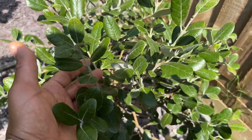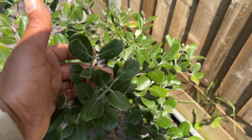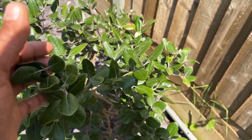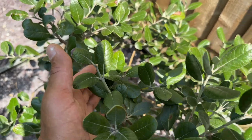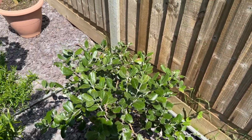But I've replaced it with a mammoth variety pineapple guava, and this is probably one of my favorite ones. The flavor is absolutely delicious. Very, very tropical, fruit punch like flavor to the mammoth variety, so that should do very well in this area of the garden. It gets all day sunlight here.